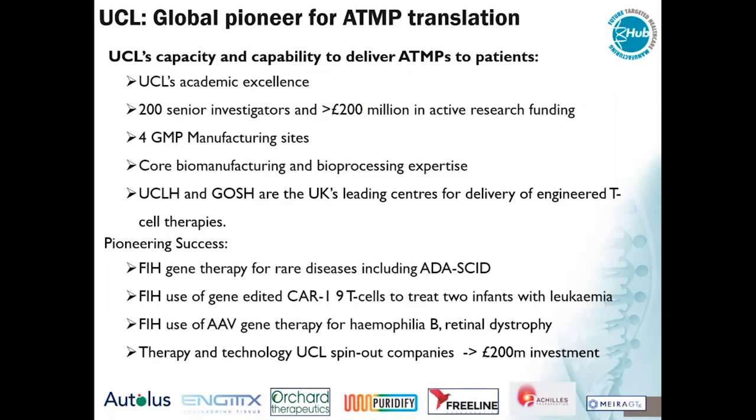And that's reflected in the role that UCL has played within the sector. So we have a significant amount of capability and capacity to manufacture and develop these therapies on site, but also you can see the innovation. FIH stands for first in human. UCL has developed first in human gene therapies for ADA SCID, for CAR-19 T cells to treat leukemia with allogeneic T cells, first in human adeno-associated viruses for gene therapy for hemophilia.